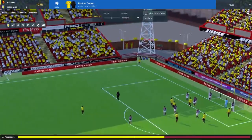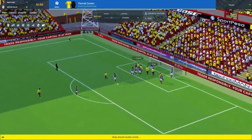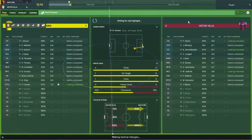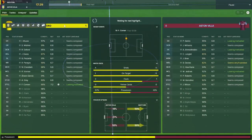The scouts did say they were good at set pieces, and I'm pretty sure I set it to work at defending set pieces. It's a little bit unlucky. Man on the post there. You wonder if he could have maybe kept his legs closed. All right, let's not panic yet.